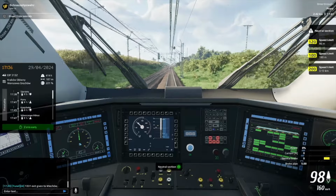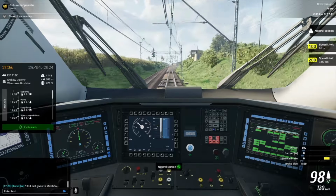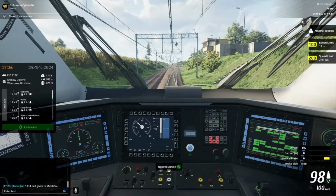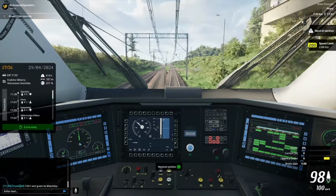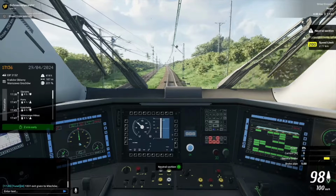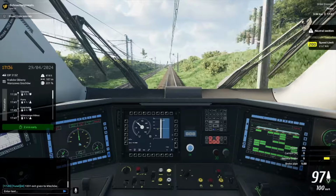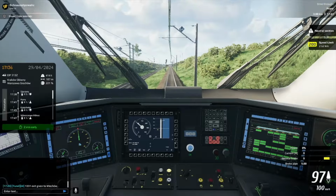I'll show you how to set the train up. So if you don't know how to set the train up, we'll go through that. The good thing about that is if you want to use this via multiplayer, 9 times out of 10, or actually I think 10 times out of 10, it's already going to be running and it's already going to be set up. All you do is take control of the train and you're done. You're good to go.